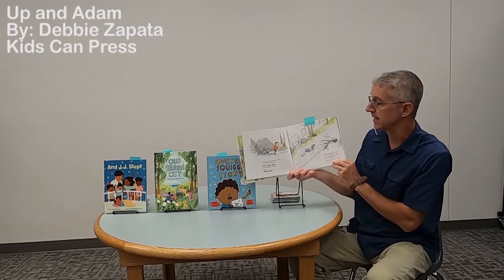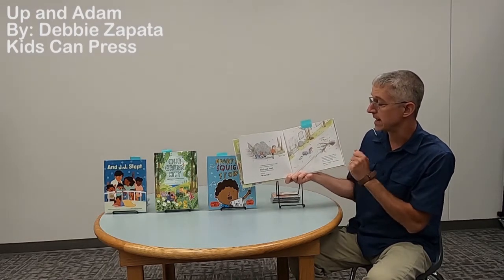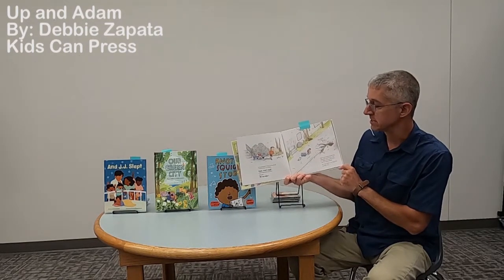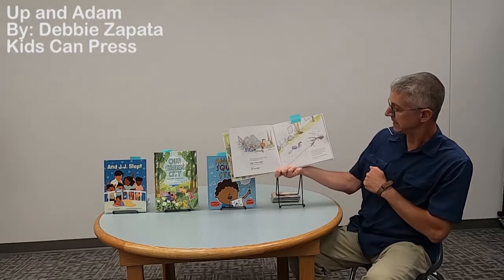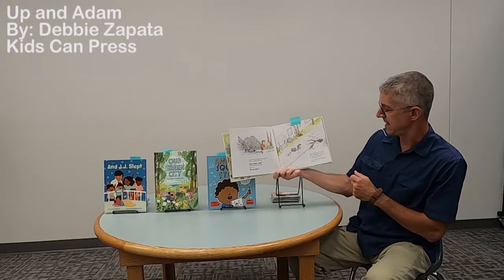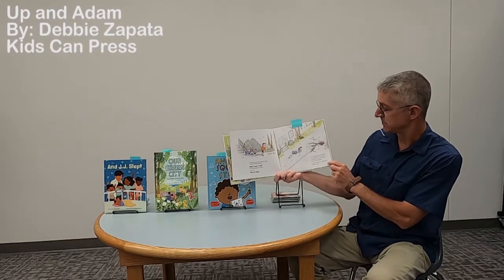Up jumped into the wagon and they set off to check on their favorite places. Crack, crack, crack. Sticks snapped under the wheels. Adam said, "We can help." They picked up big sticks and little sticks and added them to the pile. Up yipped and Adam hummed as they cleared the sidewalk. When they were done, Adam smiled.